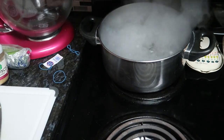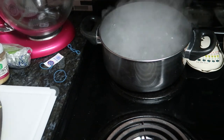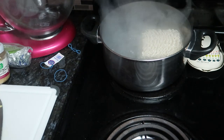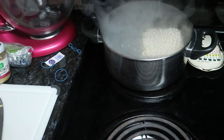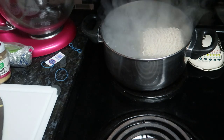And you only want them to be in there for like 1 minute. You still want them to be kind of tacky and not cooked all the way, because they are going to cook in the sauce also. And you can just discard the packet of seasoning because I'm not going to use that.